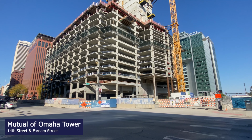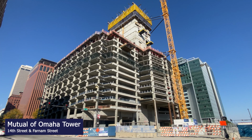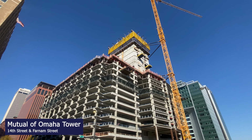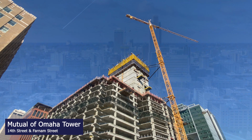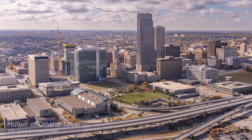Up next is the Mutual of Omaha Tower, where crews are getting to the last floor, or 15th floor, of the parking garage. Meanwhile, the core is now up to 24 stories in the air. We've been told that the goal for the Mutual of Omaha Tower is to complete about 20 floors a year.